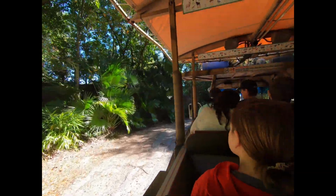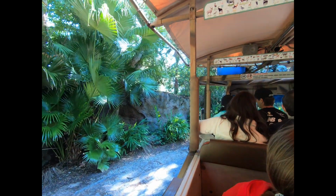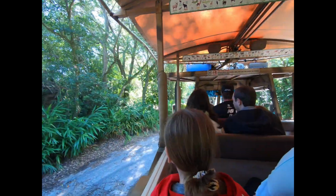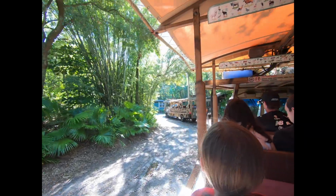Make sure you come back and see us again here on Kilimanjaro Safaris. No two safaris are ever exactly the same. We even have safaris after sunset, when you might find more activity out of some of our wildlife, or even find some wildlife we didn't find on this safari.